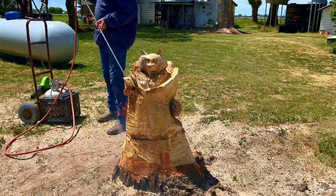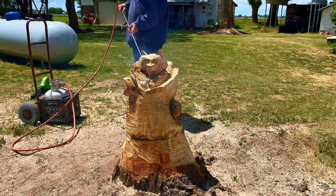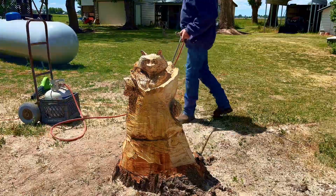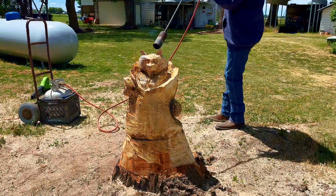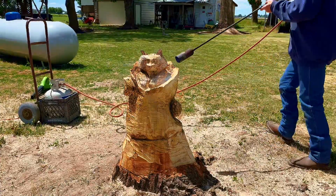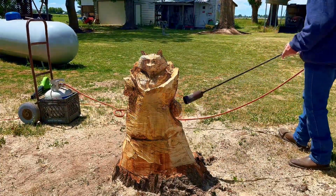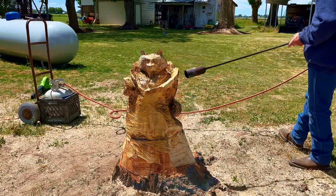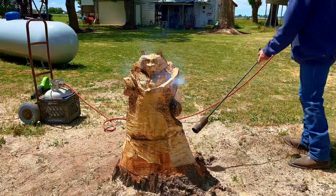In the context of chainsaw carvings, this method serves multiple purposes. The burning process highlights the grain, creating a striking contrast that accentuates the carving's details and textures. It also provides a rustic, aged appearance that many find aesthetically pleasing. Additionally, the charred surface acts as a preservative, extending the life of the outdoor sculpture by protecting it from the elements.